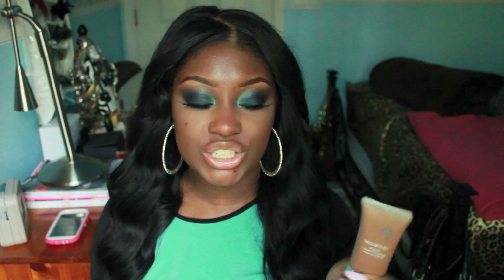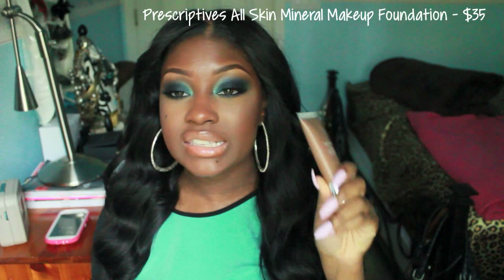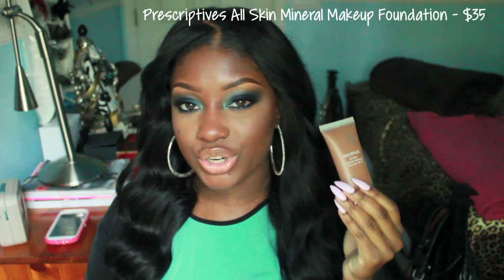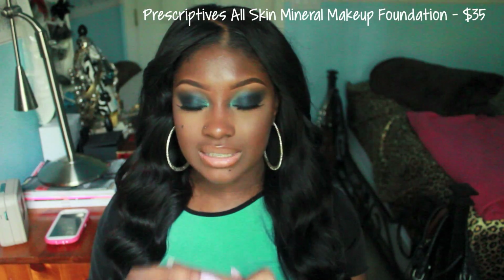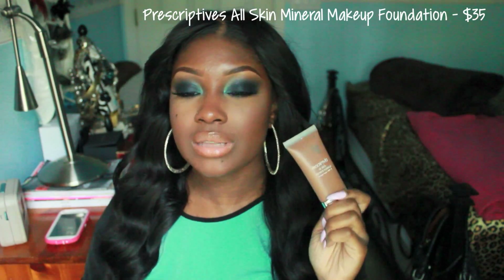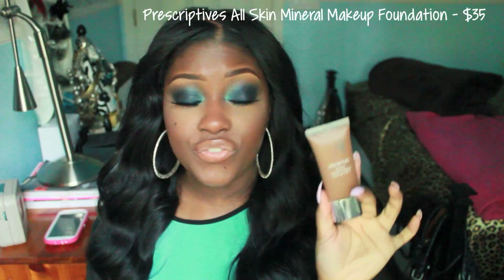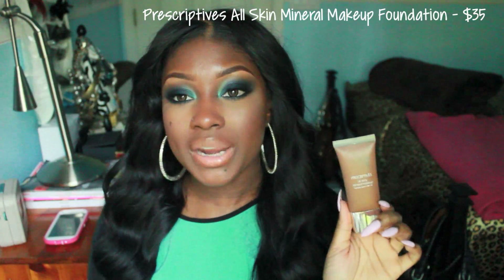The fifth and last foundation that I want to talk about today is the Prescriptives All Skin Mineral Makeup, and this is their 16-hour wear foundation. And my shade in this is level 5 Cool. This foundation does not match me during winter and fall. It matches me in summertime. This is my summertime shade, so I probably need to get another shade of this foundation. But this foundation works amazing. It doesn't break me out whatsoever. It's mineral. Prescriptives is really great with not breaking your skin out. Their foundations are non-acnegenic, so it's really great with your skin, and that's what I love about it.